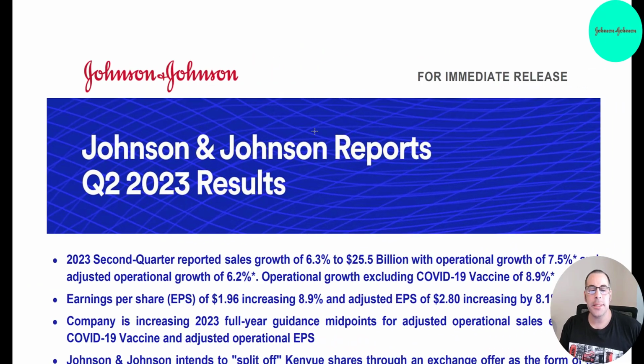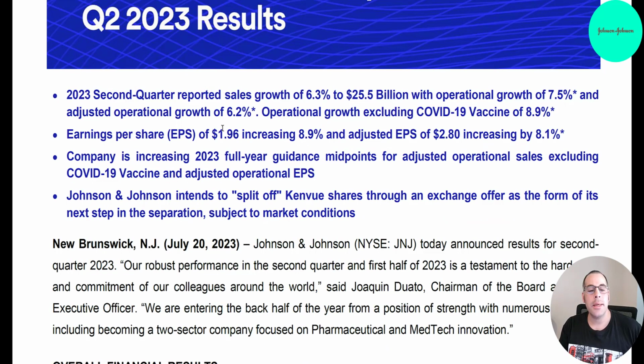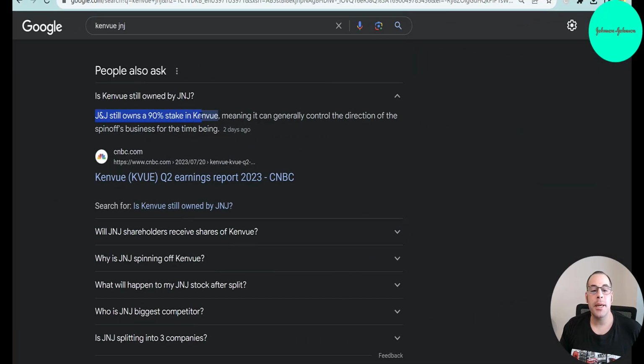Let's take a look at their second quarter press release. They had second quarter sales growth of 6.3%. It was 25.5 billion for the quarter. EPS of $1.96, increasing 8.9%. They plan to spin off Kenvue shares through an exchange offer. JNJ owns 90% of Kenvue.